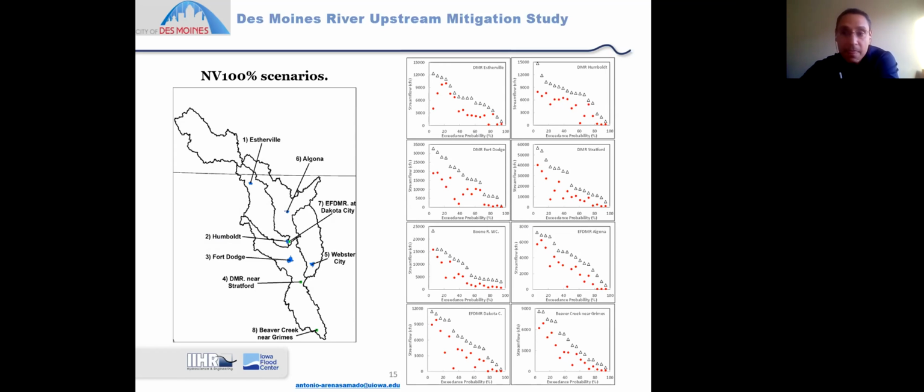And those are, again, the annual peaks predicted by the model, but not with the current land use, but with the assumption that every single existing row crop acre in the Des Moines River watershed was replaced with native vegetation. And you have 8 panels because we put together the story around the 8 index points that you can see on the left-hand side. But this is a spatially explicit model, so we could extract information basically anywhere in the watershed. But at some point, you have to, of course, write a report and tell a story, and those were the 8 points that we chose.